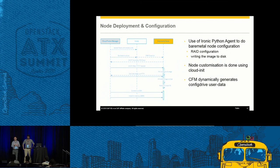The other part instead is when we do the deployment. Once we kick off the deployment, we use the Ironic Python Agent to do the bare metal node configuration. So we do things like RAID configuration and writing the image to the disk.